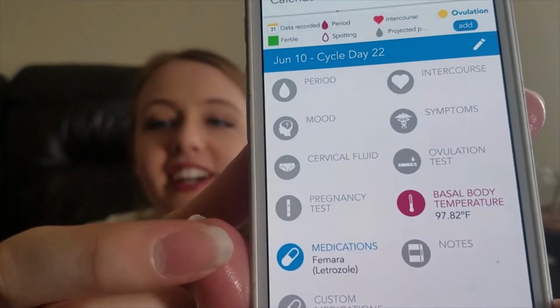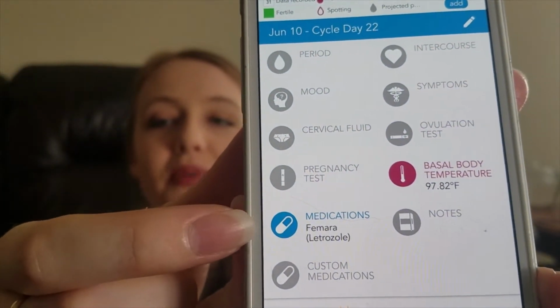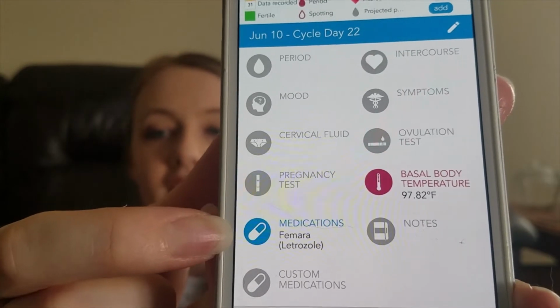I can go and I can click on a specific date, and let me find, my phone is freezing. Okay, please, please. Okay, so, sorry, everything's going crazy. Okay, that week I was on letrozole.